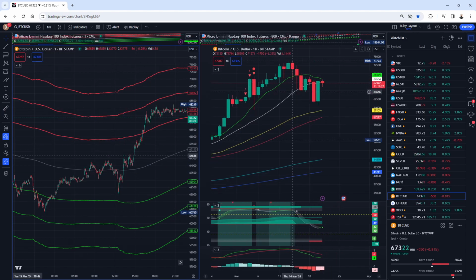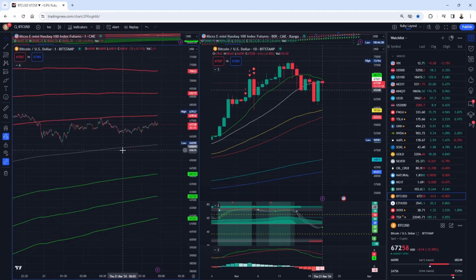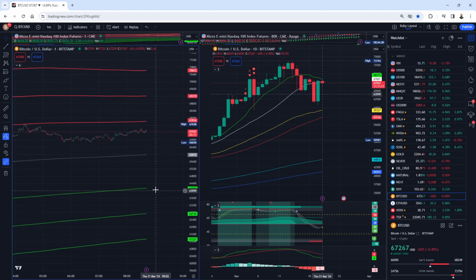Still trying to close above this white line, which is the 20 moving average. If it does that, then that's going to be good. Short term for today's trade, near the sell zone. So look to buy below 664,179, right now near resistance. So look to sell above 67,852.